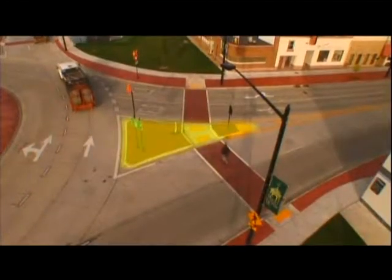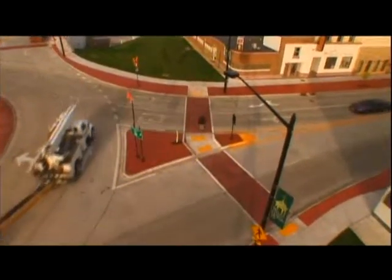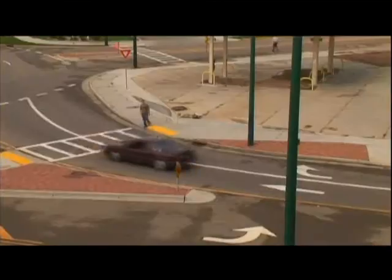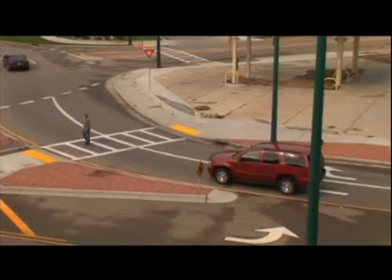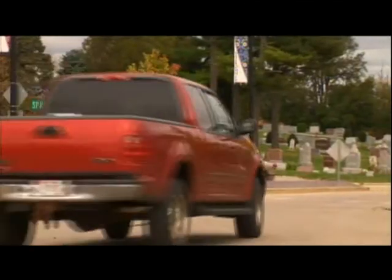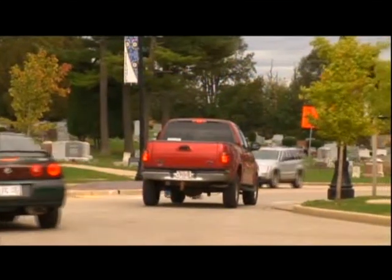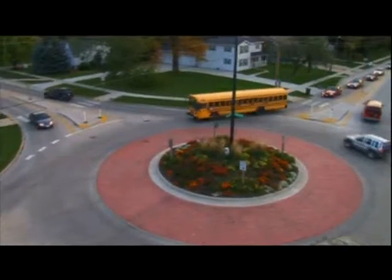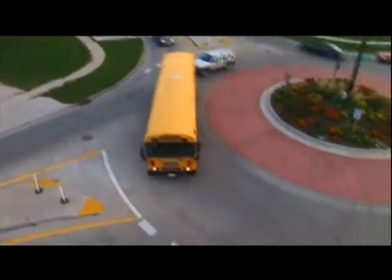The islands between the lanes and the approach to a roundabout also contribute to safety because pedestrians only have to cross traffic that's coming from one direction at a time. Also, because traffic speed is reduced, crashes involving pedestrians tend to be less harmful. Lastly, research has shown that more than half of all crashes involving pedestrians also involve left turns. But there are no left turns in a roundabout. To go left, you actually make a right to enter the circle and a right to exit.